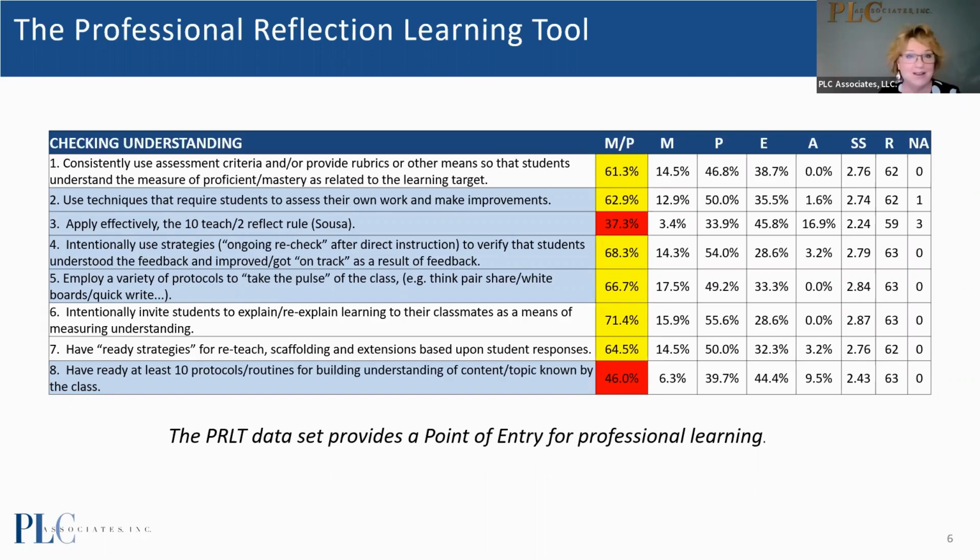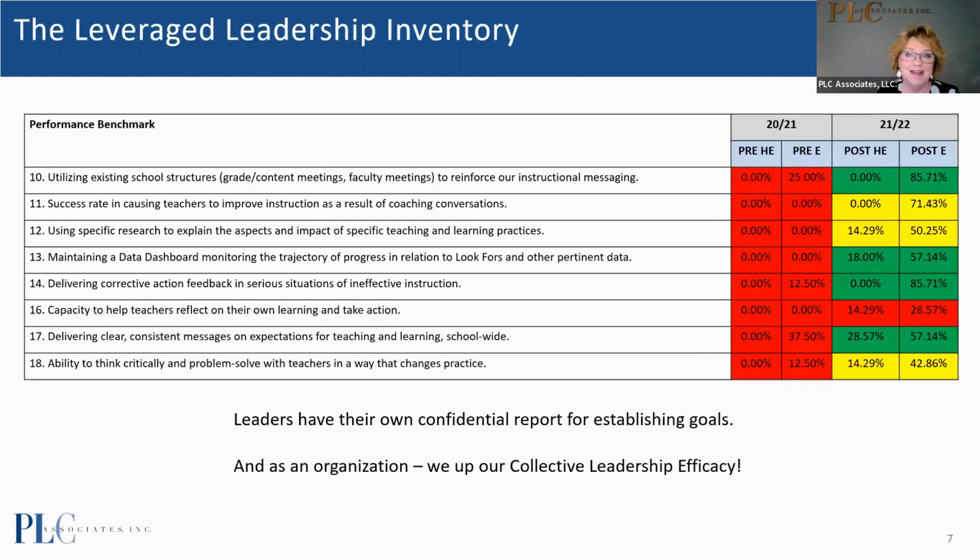So the PRLT. The next one, now looking at the following band, right? So who supports the teachers? Here's an excerpt from the Leverage Leadership Inventory. We have performance benchmarks 10 through 18. And this is a real data set. So we look at the situation in the academic year 2021 as opposed to 21-22. Look at the gains here.